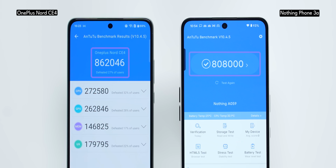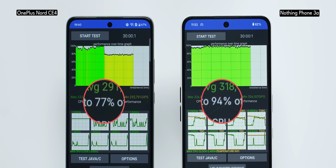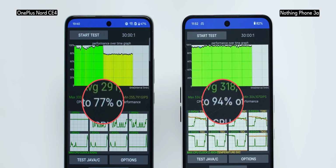Even in Snapdragon's hierarchy, 7S Gen 3 sits below 7 Gen 3, and therefore in synthetic benchmarks, we're seeing OnePlus perform better than Nothing. Now, we also ran a CPU stability test, and in that we noticed that actually Nothing is performing better than OnePlus. Now, this is where things start to get a little interesting, because one of the things that Nothing seems to have done with the kind of hardware that it has is tune it really well, because you also do get a larger vapor cooling chamber inside the phone as opposed to just a heatsink inside the Nord CE4.